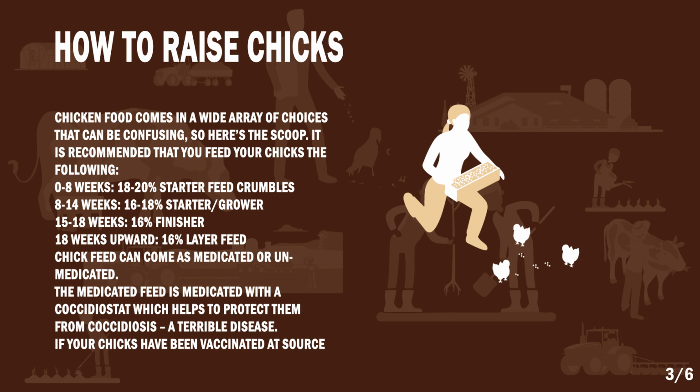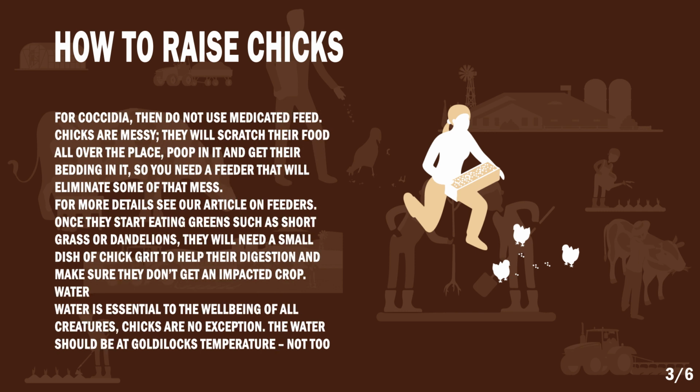Chick feed can come as medicated or unmedicated. The medicated feed is medicated with a coccidiostat, which helps to protect them from coccidiosis, a terrible disease. If your chicks have been vaccinated at source for coccidia, then do not use medicated feed.